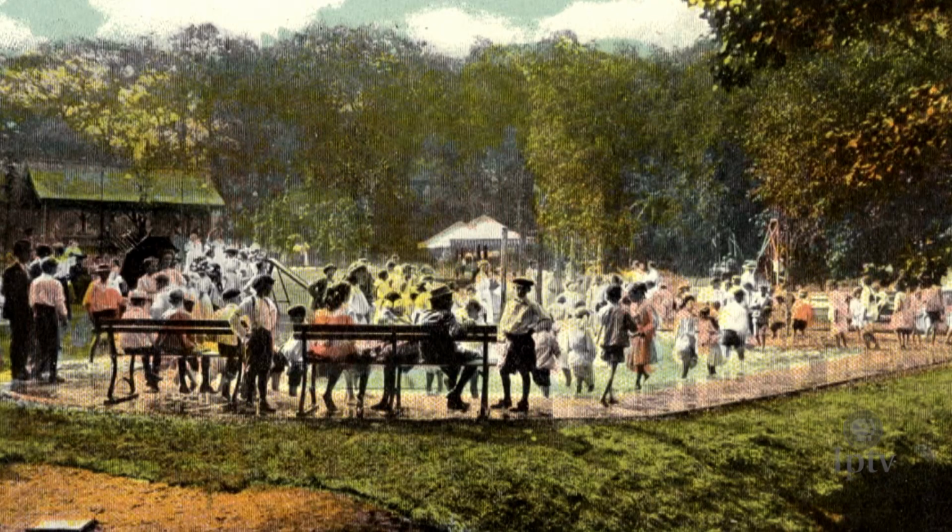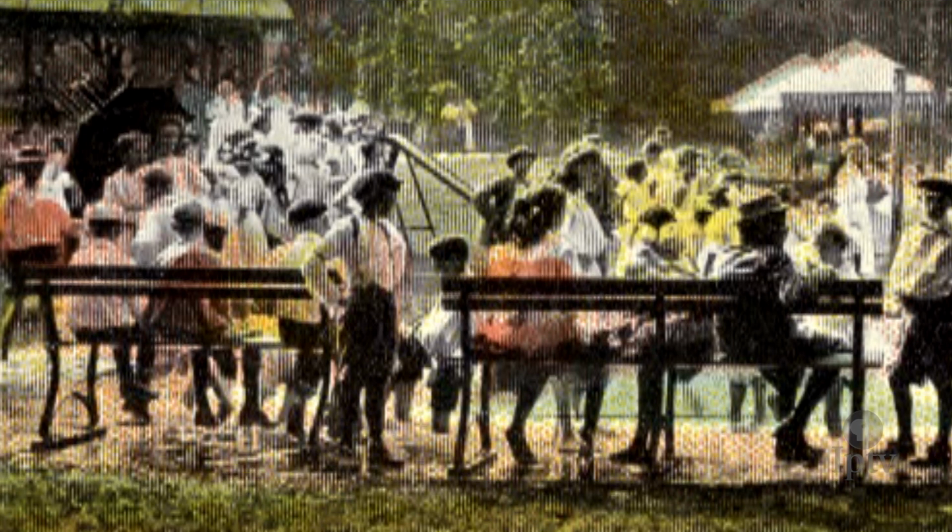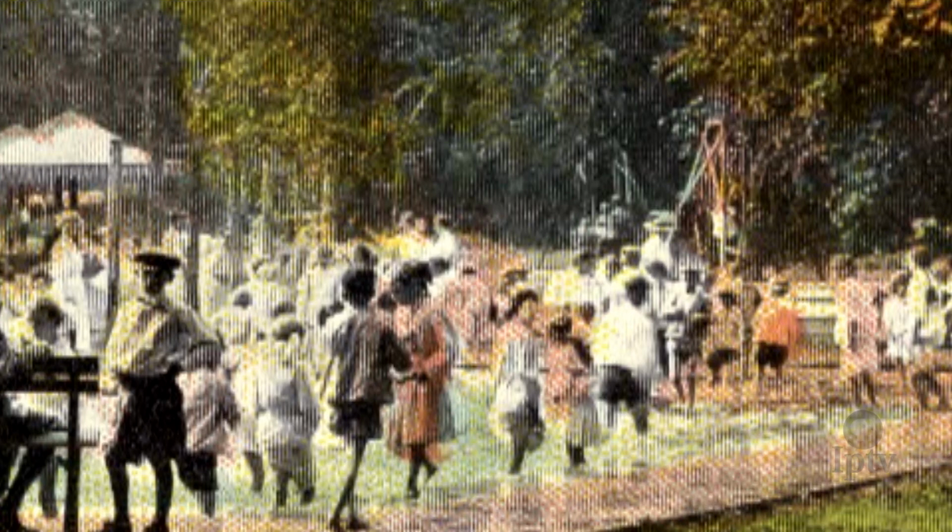Swimming and wading pools lured families to spend fair weather days at what was known as Union Park. The valley was an embodiment of early 1900s idealism, and tragically, the location of shocking heartbreak.